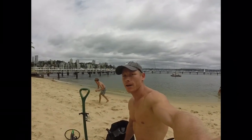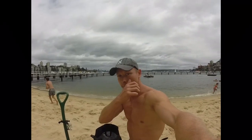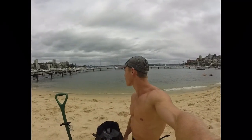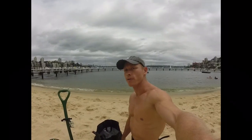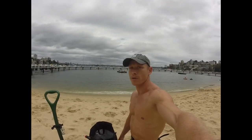Today I'm back out in the bay again. I'm going to be hunting it. It's on the low tide at the moment. Tide's coming up. It's 11 o'clock, so it's just on the 2 meter mark. There's a few rings out there that I'm still yet to find, and I've found a few so far.